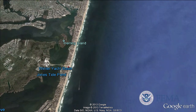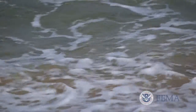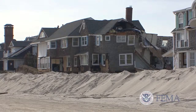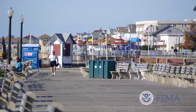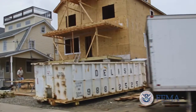What we're learning is that in Sea Girt there was a very large beach and dune system that limited the amount of water that could get through the dunes to the houses. In Bay Head there was a relic seawall from a past storm that had occurred in the 60s. Mantoloking unfortunately had neither, and the storm surge was allowed to just propagate right through the community as if nothing was there.